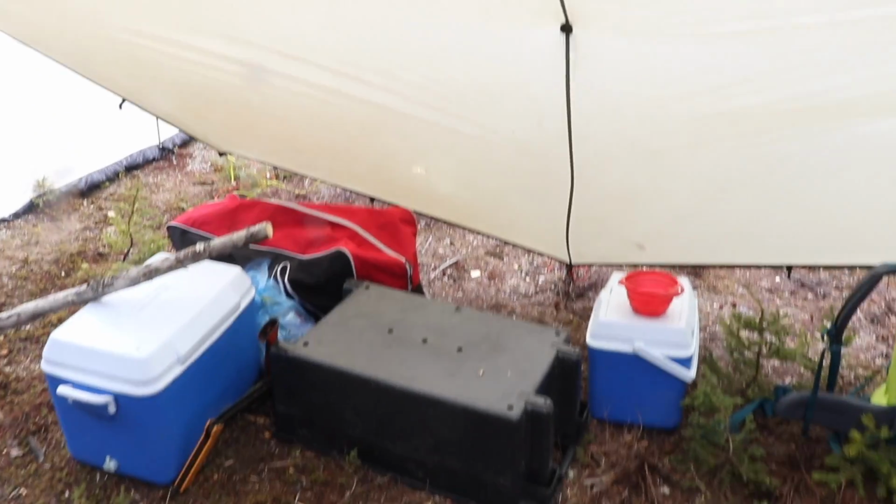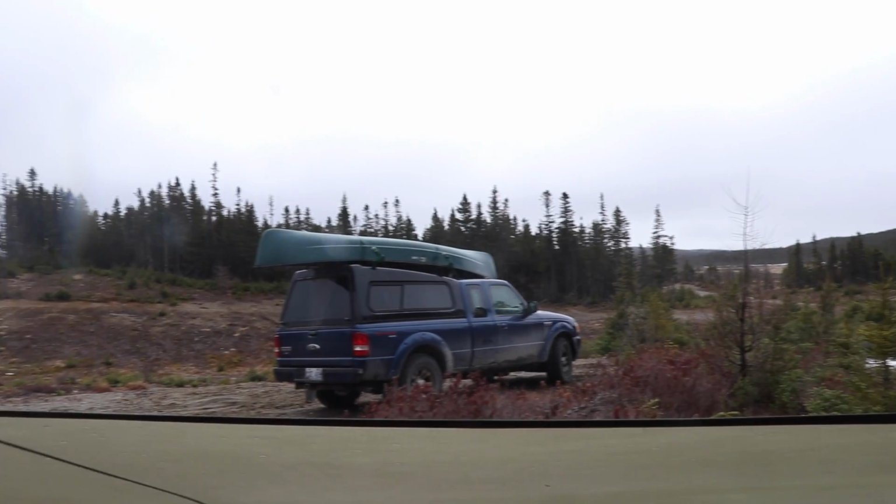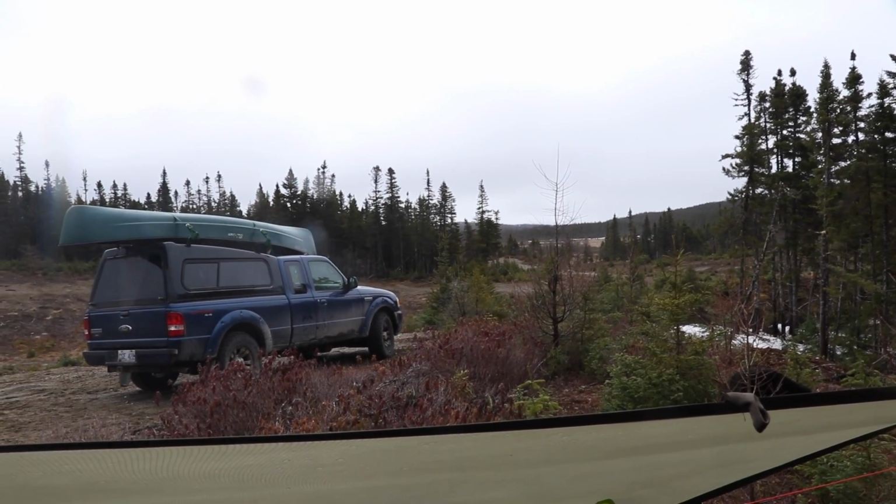We flipped it over and use it as a seat. So, pretty good spot. I'm gonna go down now to the stream, and I think I'm gonna try for a fish.